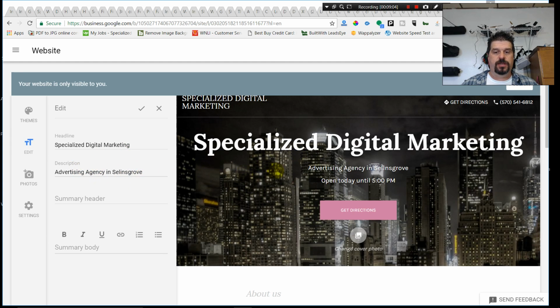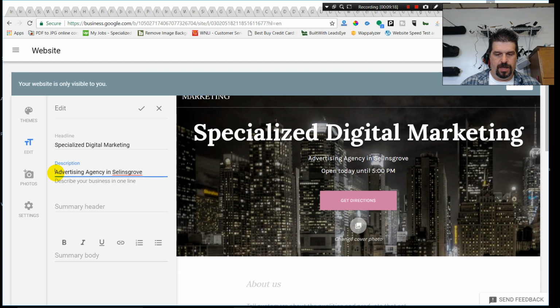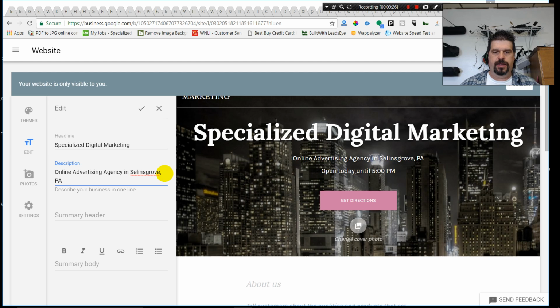Now my description, this little fancy elevator pitch description here says advertising agency in Selinsgrove. Okay, it's an advertising agency, digital marketing. I think I can add online here to be a little helpful. We have a little room there. Selinsgrove, PA. There, and we can stay on that line.